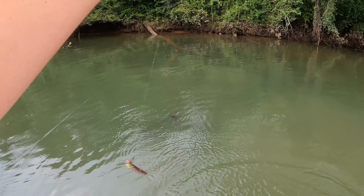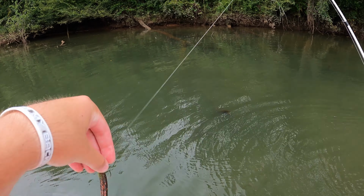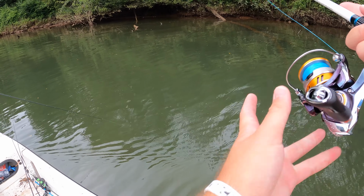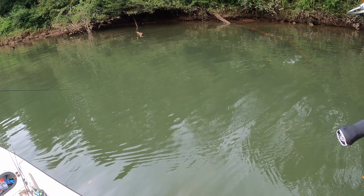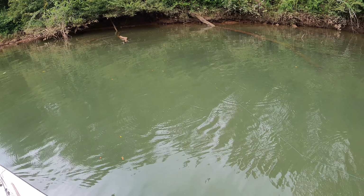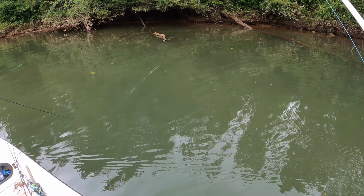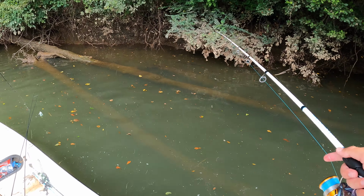Mitchell just got, he's using the Guggen Mini Filthy Frog. That thing's epic, by the way. I think that thing's awesome. And he got blown up twice by like the same fish. And it could have been the one I just caught. Who knows? But he's getting some decent blow-ups on it. And it's really overcast and it's on and off rain, so he should get bit on it a decent amount. And that one topwater strike he had was pretty nice. So hopefully you can get one.